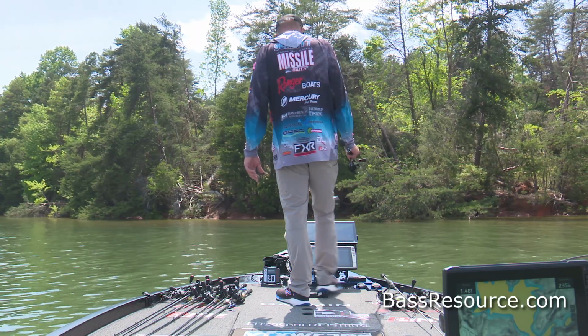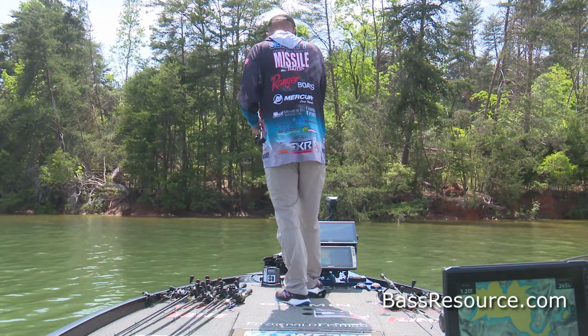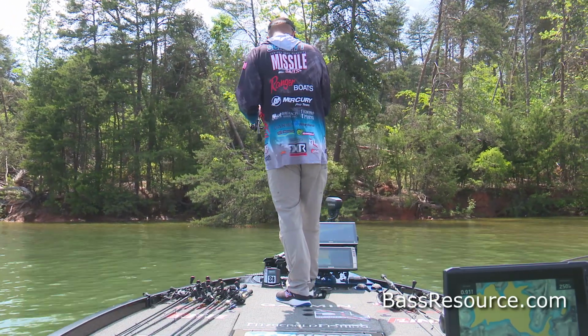How many scenarios I could give you early fall? I've seen some docks get really, really good. Main lake docks can get really good early fall. It just gives them something just off the main lake they could pull up shallow on. If you have some grass, absolutely, early fall is an excellent opportunity.